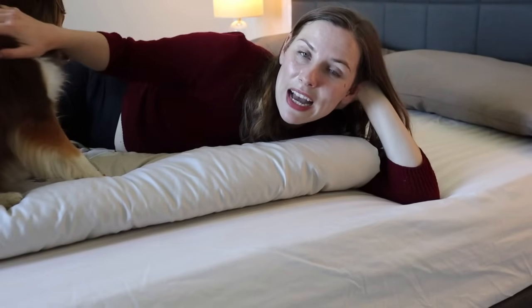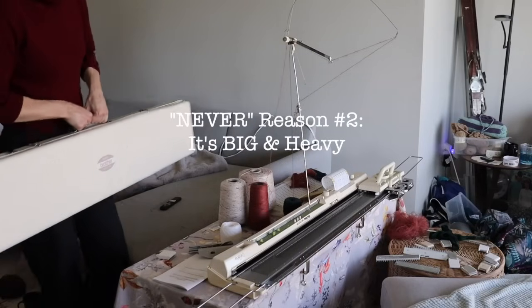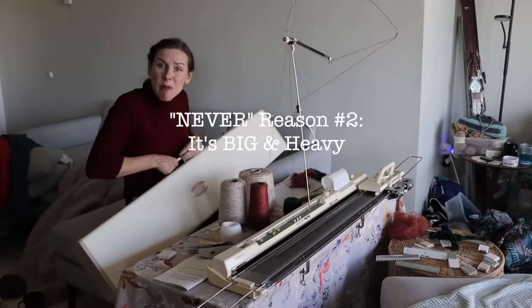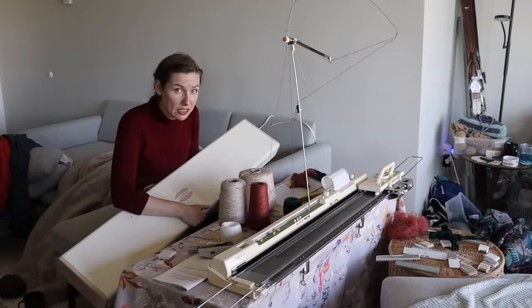And let's head back to some more knitting machine pros and cons. And to my next point, which is convenience, portability, and space requirements. Sure, this lovely knitting machine comes in a carrying case with a handle, but it is really heavy.